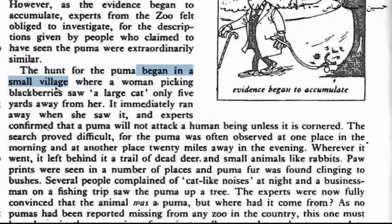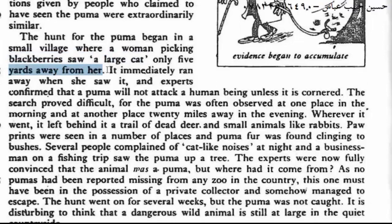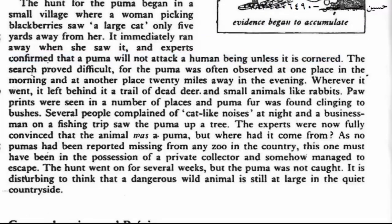The hunt for the puma began in a small village where the woman picking blackberries saw a large cat only 5 yards away from her. It immediately ran away when she saw it, and experts confirmed that the puma will not attack a human being unless it is cornered. The search proved difficult, for the puma was often observed at one place in the morning and another place 20 miles away in the evening.